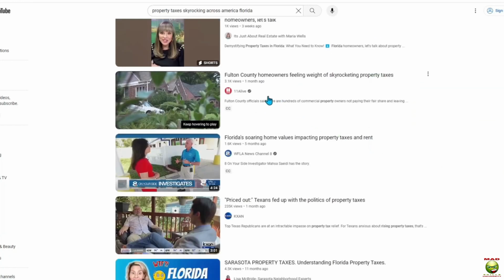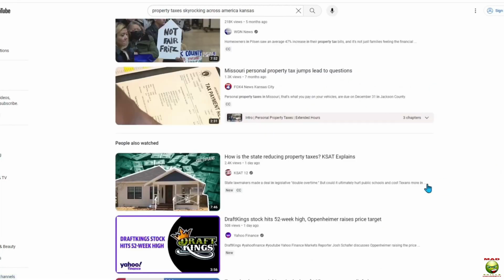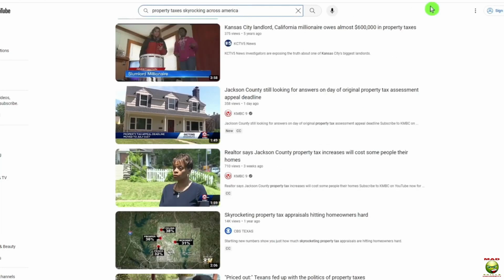You see signs every day, everywhere I go, about we'll buy your home cash, close whenever you want to close, we'll make it easy, and we'll buy it as it is. So they just want to come in and buy homes as they are. And a lot of these people who are doing that, they're remodeling them a little bit, like putting lipstick on a pig like I'm going to do, and then they're renting them out.